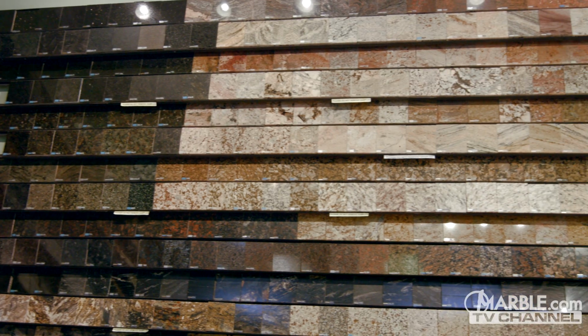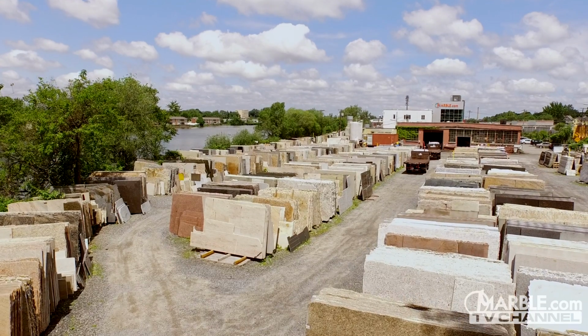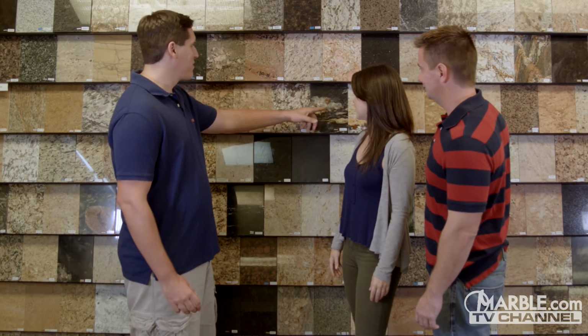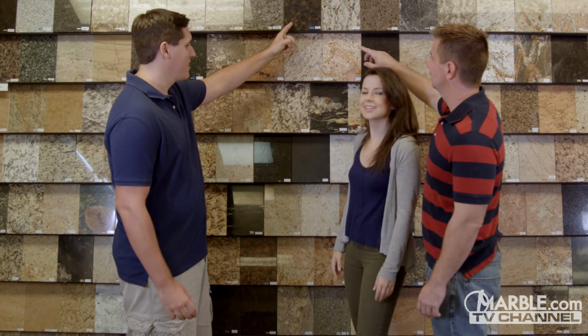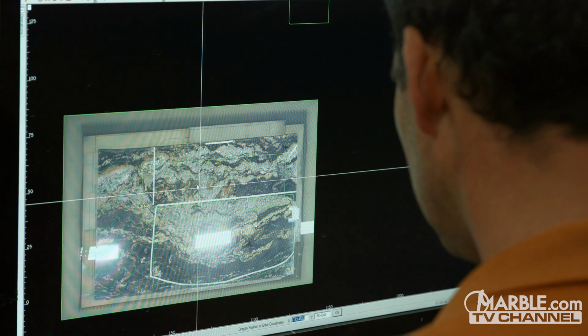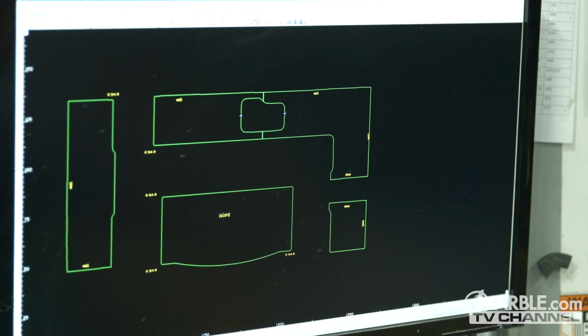Marble.com is the largest provider of natural stones in the world. Our stock consists of over 300,000 slabs. Because of this, we have a clear advantage when it comes to seams. Other countertop companies, because of their limited supply and refusal to purchase additional slabs, are forced to fit a large countertop onto the same slab.